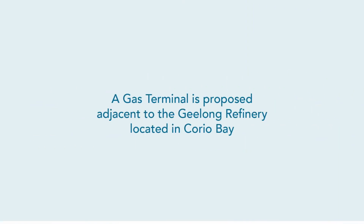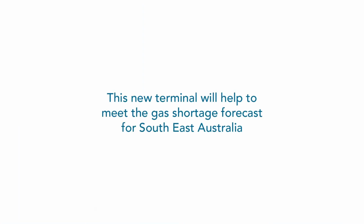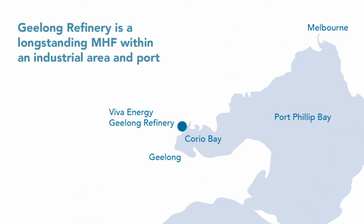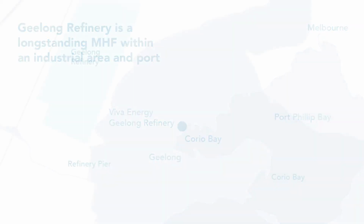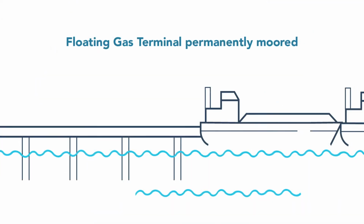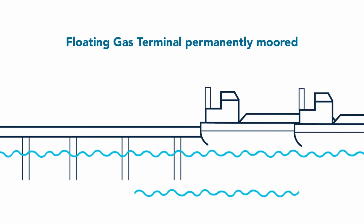A gas terminal is proposed adjacent to the Geelong refinery located in Corio Bay. This new terminal will help to meet the gas shortage forecast for southeast Australia. The Geelong refinery, located on Corio Bay, southwest of Melbourne, is a long-standing major hazard facility, MHF, within an industrial area and port. The proposal is to build an extension to the existing pier where a floating gas terminal would be permanently moored on a new shipping berth.